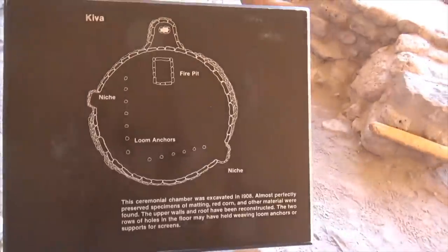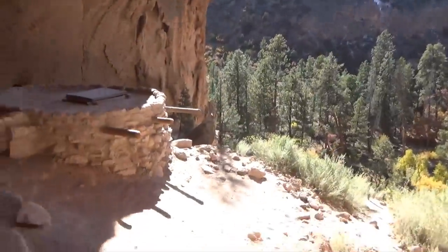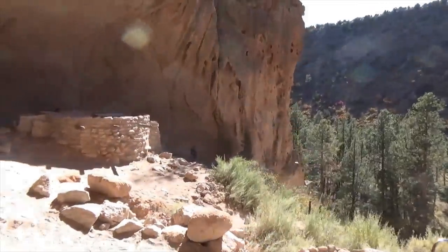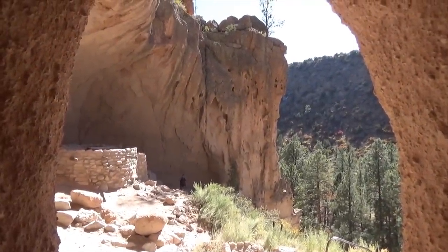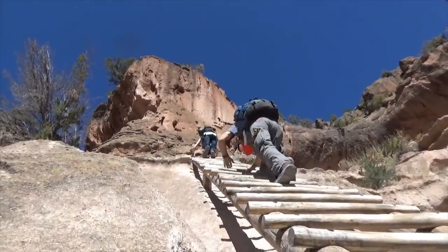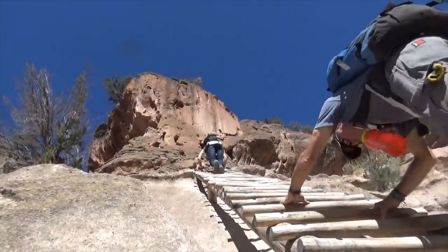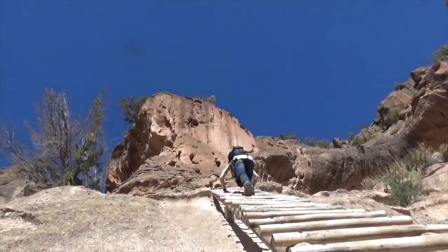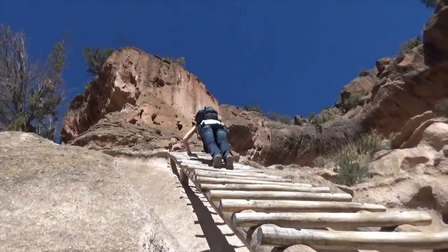Down that way. Okay. What goes up must come down. How are your legs doing?